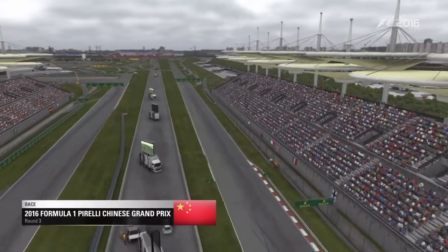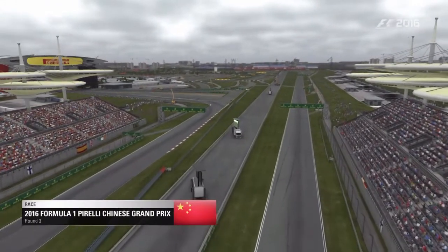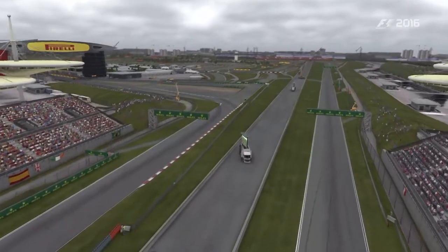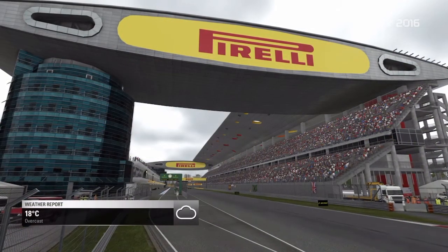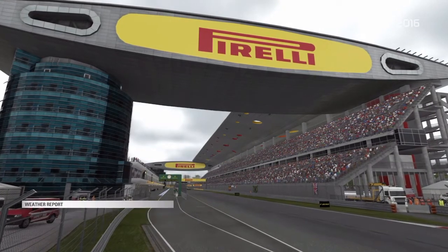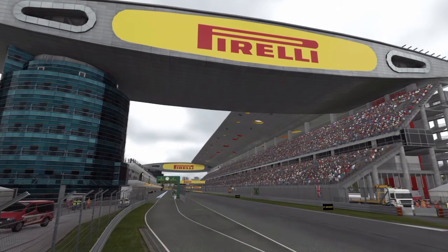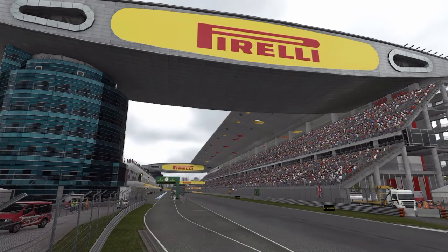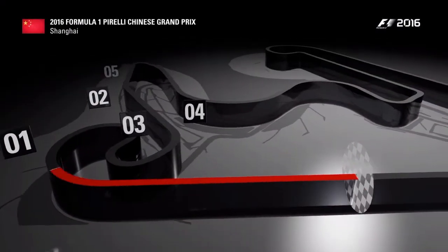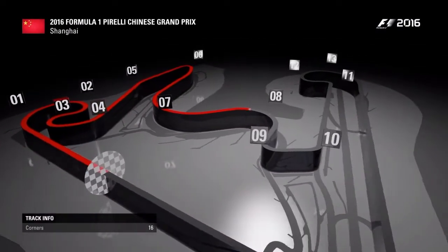Ever since the Sauber of Felipe Massa passed Jenson Button into Turn 1 at the very first Chinese Grand Prix in 2004, Shanghai has consistently provided close racing and extraordinary memories. It's where Lewis Hamilton effectively lost the title in his rookie year, and it's where Nico Rosberg claimed Mercedes' first win of the modern era in 2012. Shanghai International Circuit then, a 16-corner high-speed thrill ride.